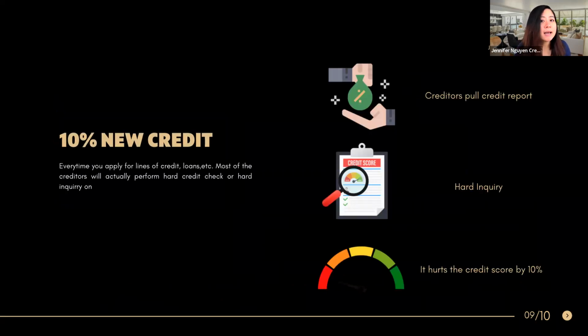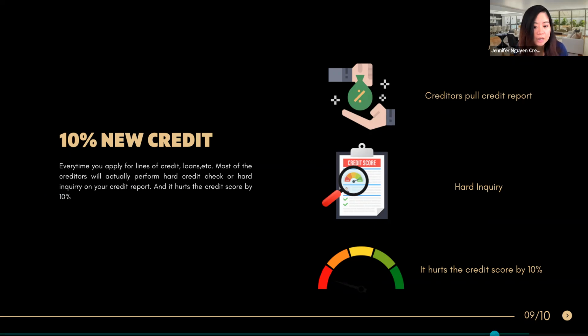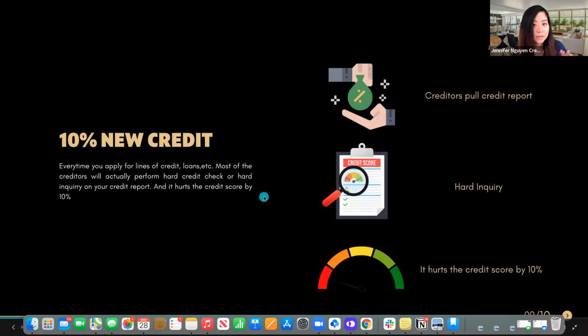Okay, the next category is new credit, and new credit is 10%. Every time you apply for lines of credit or loans, most creditors out there will perform a hard credit check, or hard inquiry, on your credit report, and it hurts the credit score. I know I have a spelling error here. The creditor will pull your credit reports in order to see whether or not you are a responsible purchaser or borrower. And from there, they make their decision of whether or not to lend you money or give you that card, right? So it hurts your credit score in the 10% portion.